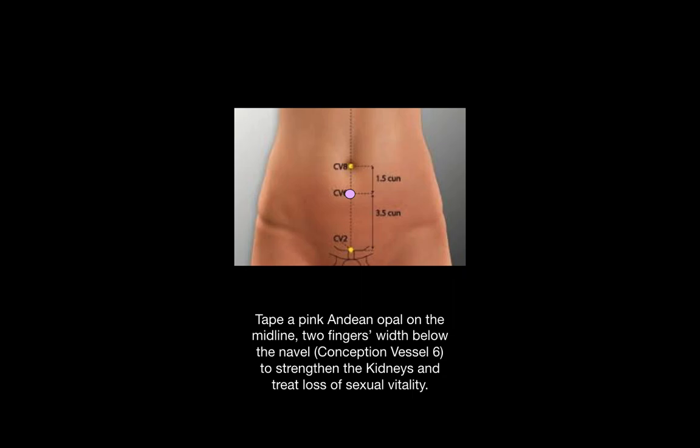Tape a pink Andean opal crystal on the midline, 2 fingers width below the navel, on a point known as conception vessel 6, to strengthen the kidneys and treat loss of sexual vitality.